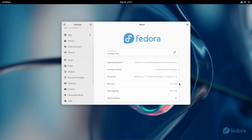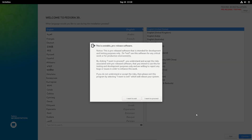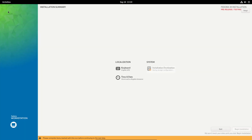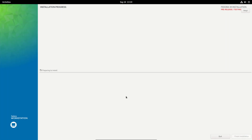So as you can see here, it is Fedora 39. Okay, so normal installer, we'll just go through it here. English, that's fine. It still warns us it's pre-release software because it's the beta, so we're going to just ignore the warning and proceed. Automatic disk partitioning, that's fine. And let's begin the installation. I'll come back once it's finished this portion.